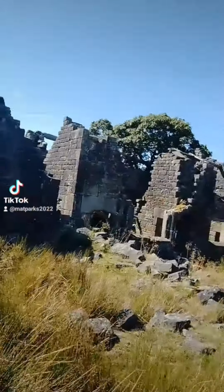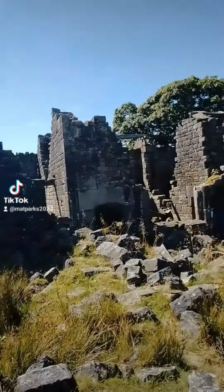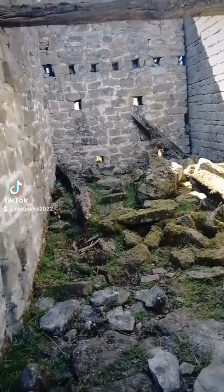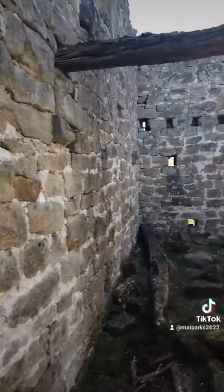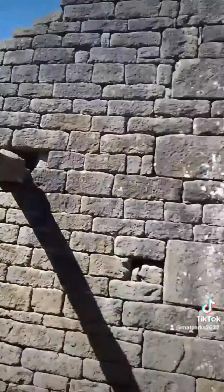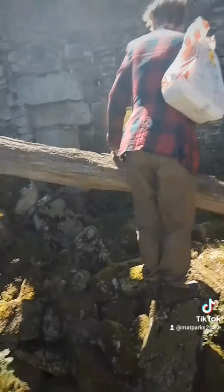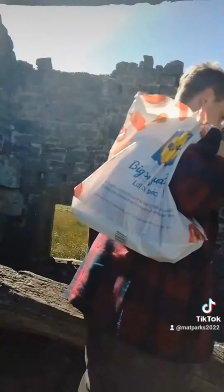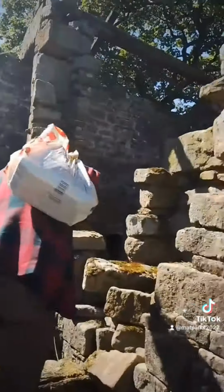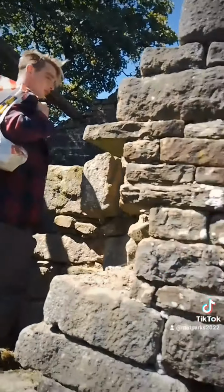And as always with these ruins, there's always a giant tree growing in them. Let's see what we can find. There's lots of different rooms to look at here. Not much to see in this particular bit. See there in another room. I think we're at the back of a fireplace here. Tom's been far more of a daredevil than me today.